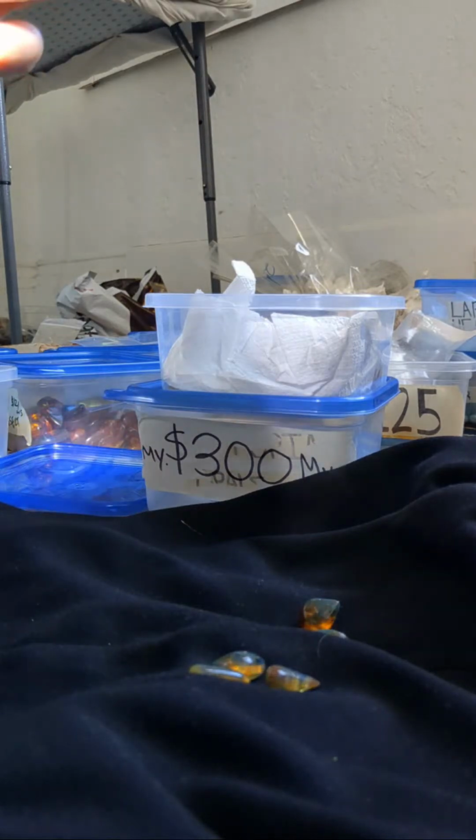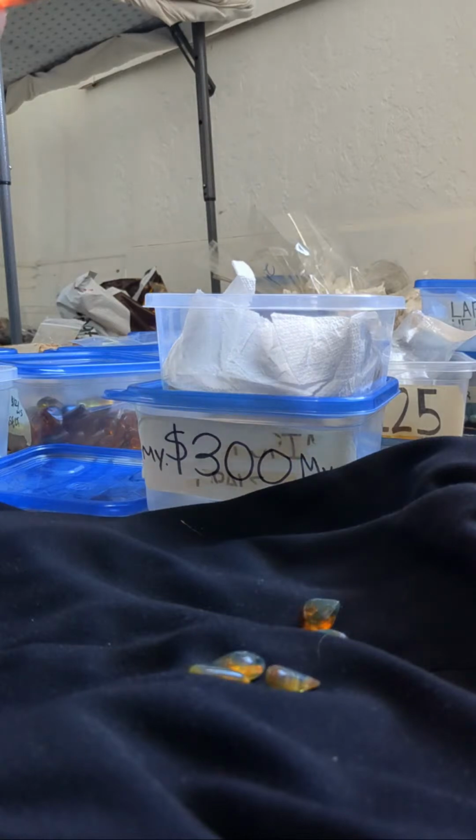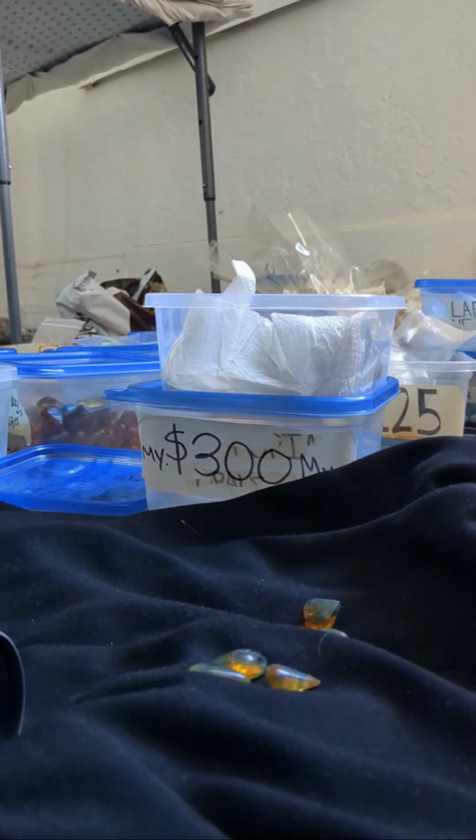Once Upon a Rosie takes this one. This one's going to you, Rosie. Oh my god, the blues on these ones are unreal. There's more purple in there. Once Upon a Rosie, this one's going to you. Let me write you down. Rosie, that is in your cart.